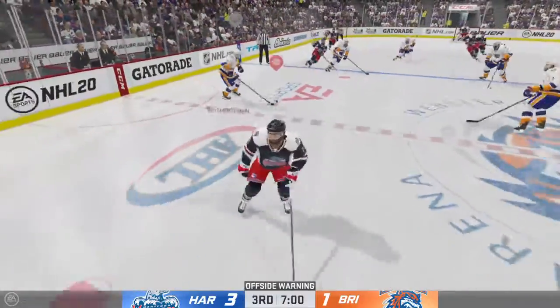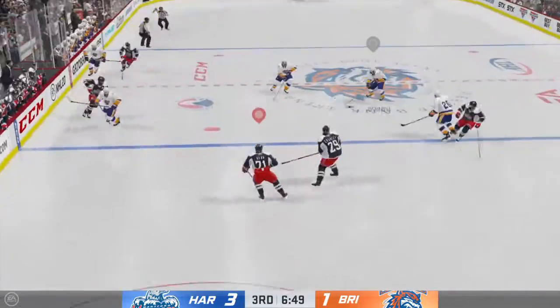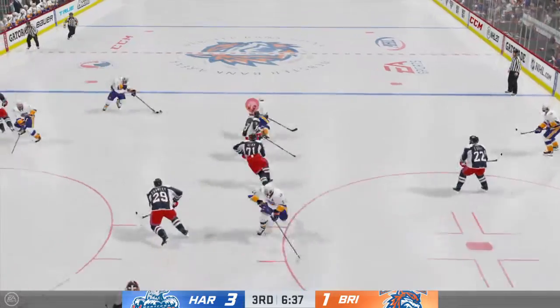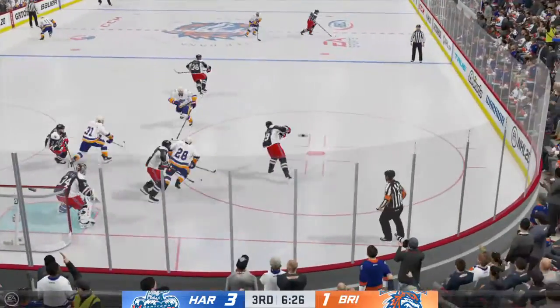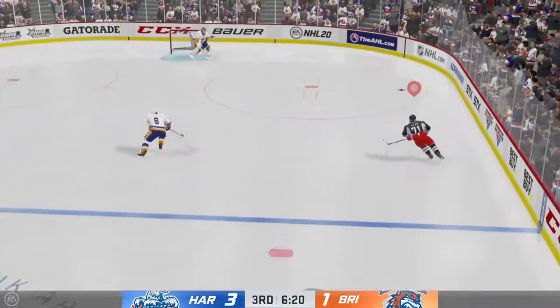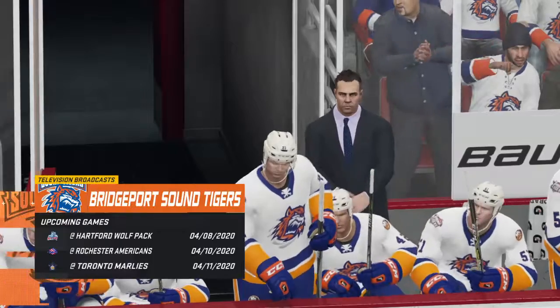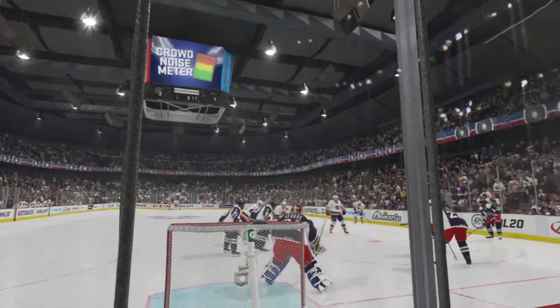The Wolfpack have taken possession along the wall. Feeds the puck across to Bernier. Bernier's going to play it against the half wall. Lets the wrister go. Nowhere for that shot to go through. And sends it just out of reach. And we'll get a stoppage on the ice here. Now the puck sails down to the far end of the ice. So go back to the defensive zone and try it again.